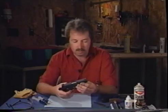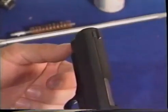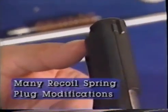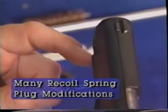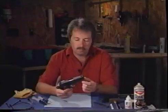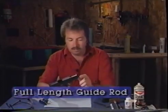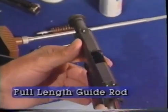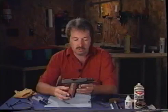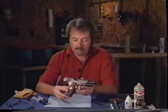Another thing we've done with this gun: the original factory recoil spring plug is real prone to breakage, so we've removed it and made a machine cut in the back of the slide that allows full contact with the recoil spring plug. And we've also added a full-length guide rod. So those are the basic features unique to the Stealth package. We'll go ahead now and show you the proper disassembly and reassembly of the Stealth pistol, if this is the type of package that you have already purchased.